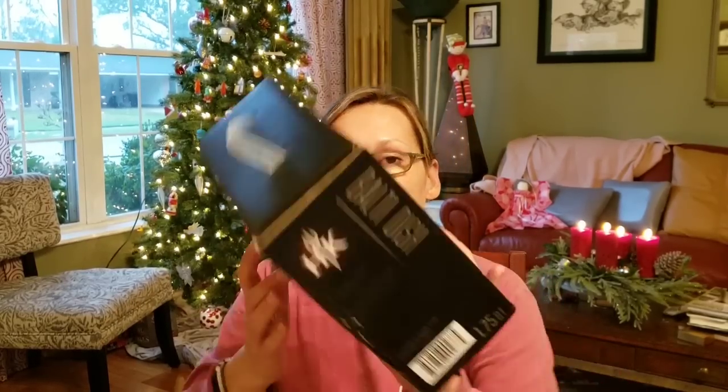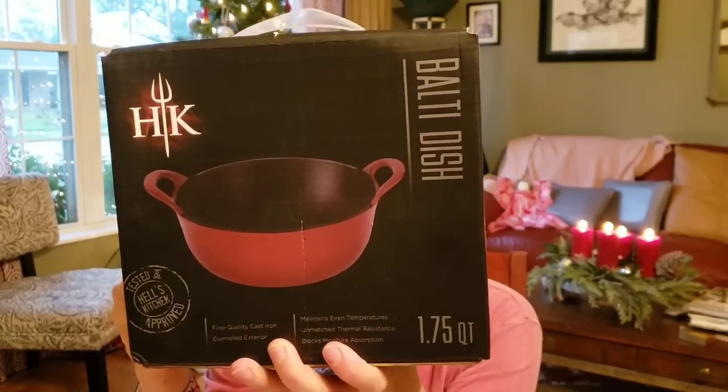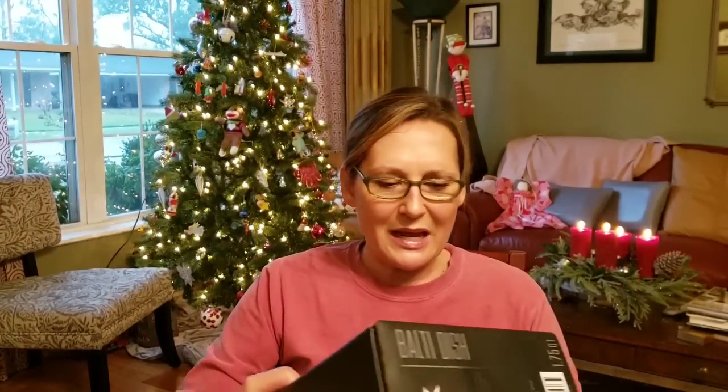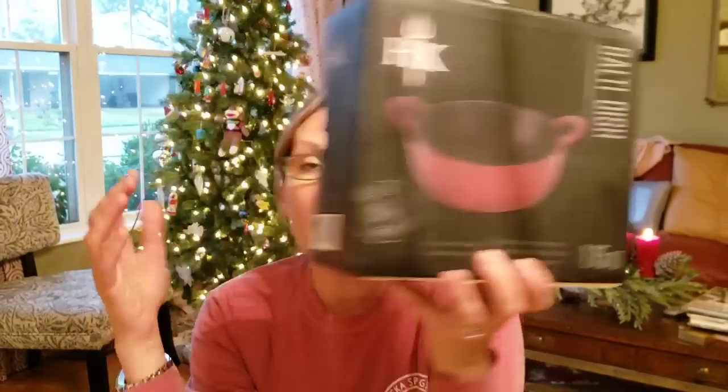So, first thing we got is this Hell's Kitchen Balti dish, and it's brand new. It's beautiful. It's cast iron, enameled exterior. I won't take it out. It just looks like that. It's beautiful. And I got it for $1.10 or something.